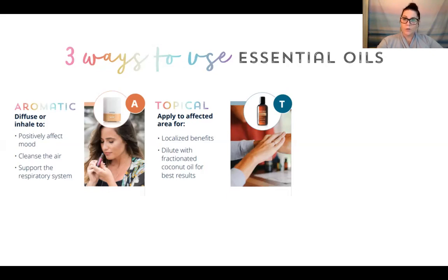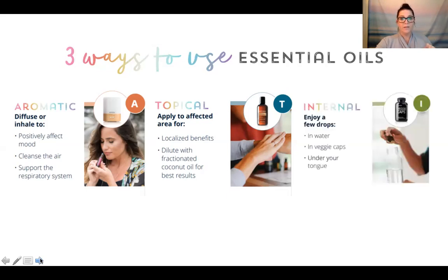So it's good to dilute your oils with fractionated coconut oil, especially if you have sensitive skin, just to make sure that there's no sensitivity with the oils. All right, so that's your second way, is topically right on your skin. And some of the oils you use in your study, you're going to want to use topically, and your wellness advocate will explain to you how to do that.